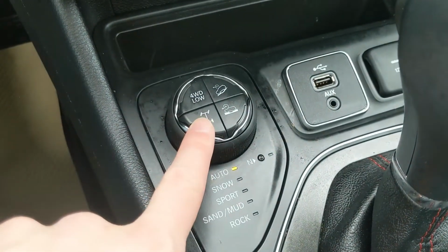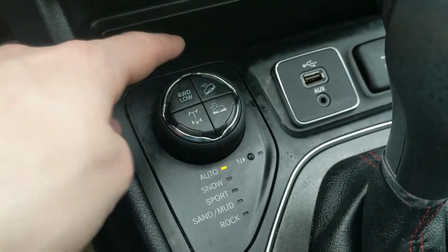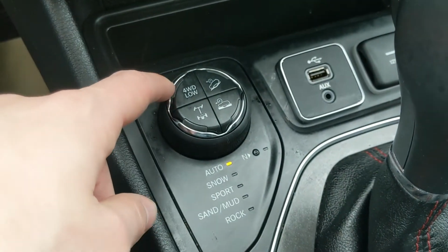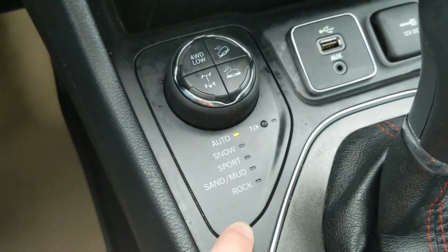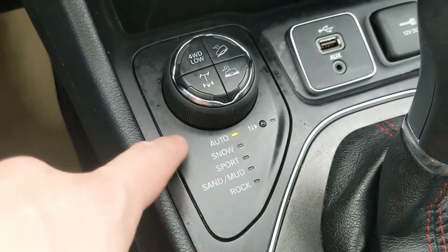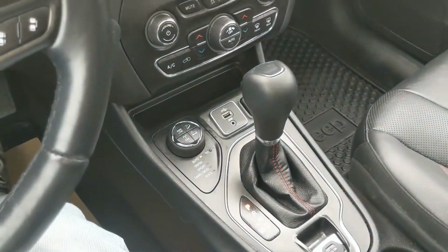You have a locking rear differential, cruise control for rougher terrain, hill descent assist, and your 4 low, as well as turning this knob to go through your terrain modes such as snow, sports, sand, mud, and rock, so you can customize your driving experience a bit there.